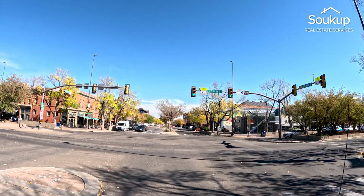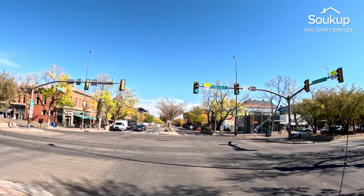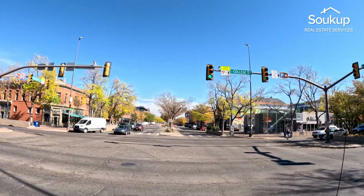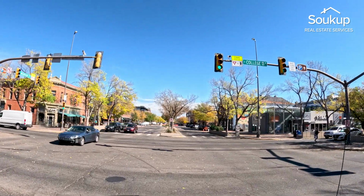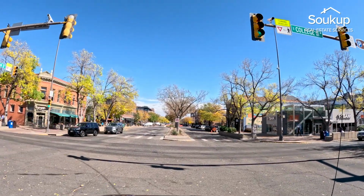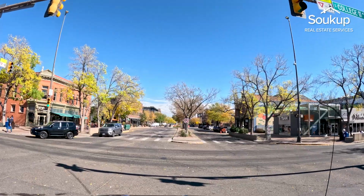So we're on College and Mountain Avenue, point 0. And we've got the Avery to our left. That is the Avery building. It's just a great old Fort Collins establishment on College and Mountain Avenue. Now it's a beautiful, wonderful breakfast eatery.